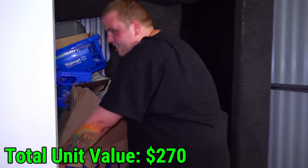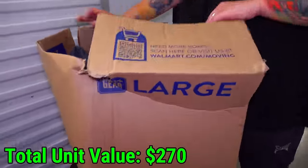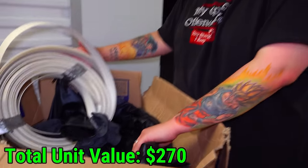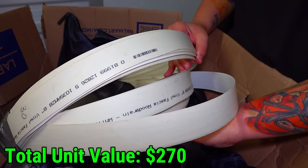About to pull up the next box, and I'm just gonna say, if this one's all closed, then I'm punching it as hard as I possibly can. Ugh. Well, I see something that's not closed, but it definitely looks close to junk. What the heck is this? I don't even know what this could possibly be used for. It's something art. Vinyl, wood grain, white.